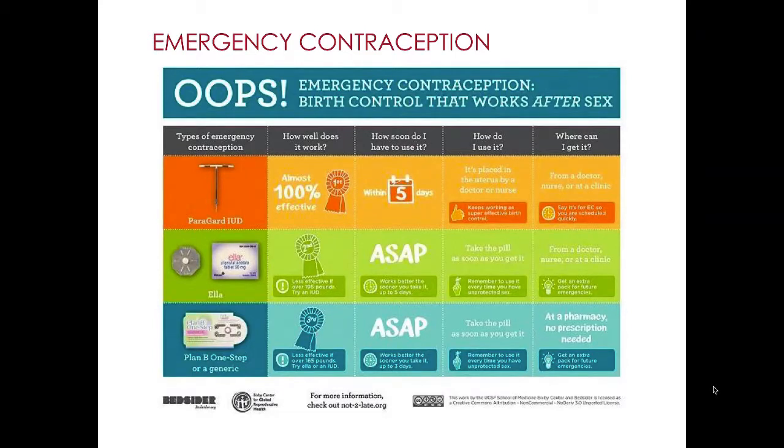Again, remember, with emergency contraception or birth control that's used after intercourse, these methods are, thinking back to the physiology slide, sperm can be in the fallopian tube, and what you're trying to do, if ovulation hasn't occurred with these oral methods, is to prevent ovulation, and if it has, or regardless of where it is in the cycle, the copper IUD works extremely well.